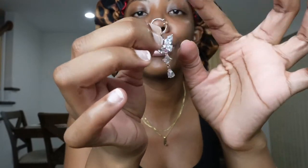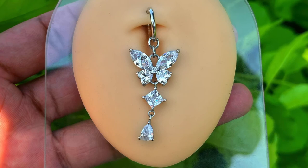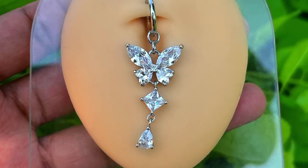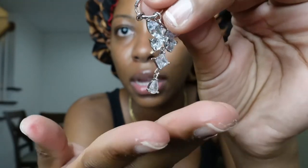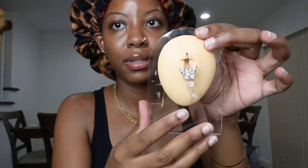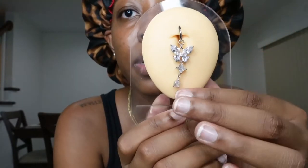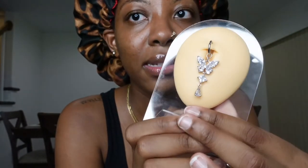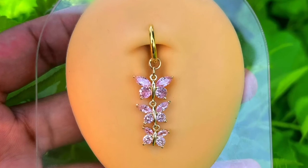Now let's jump into our non-piercing belly clips. You don't even need your belly pierced anymore. We have this one in our store already, and we decided to add silver. Look how cute this is, and I'm putting it on wrong. Oh, look how cute it looks on the navel. It's available in silver, but you cannot go wrong with pink and gold.